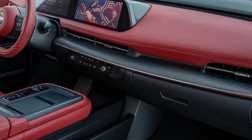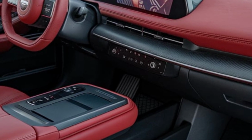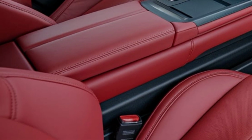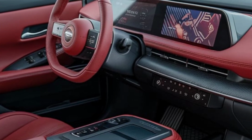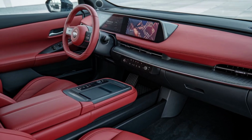Step inside, and the Ariya welcomes you to a minimalist yet luxurious cabin. Nissan has gone all in on a futuristic design with a clean dashboard, free of unnecessary buttons. Instead, capacitive touch controls are integrated into the wood grain trim, offering a sleek and intuitive interface.